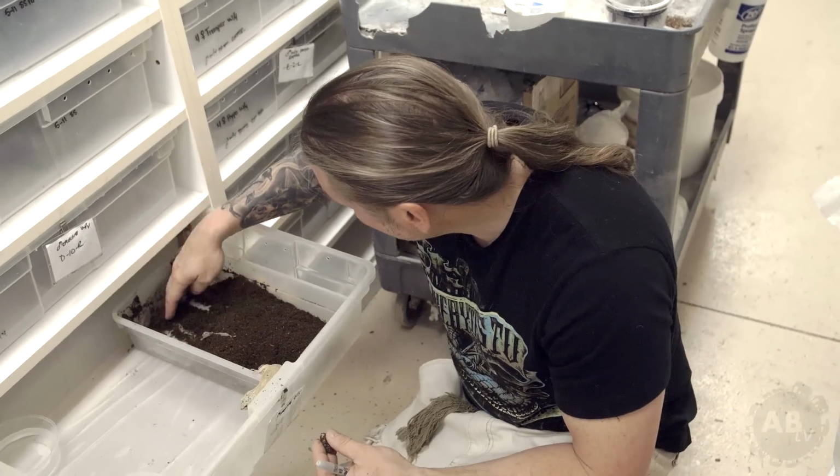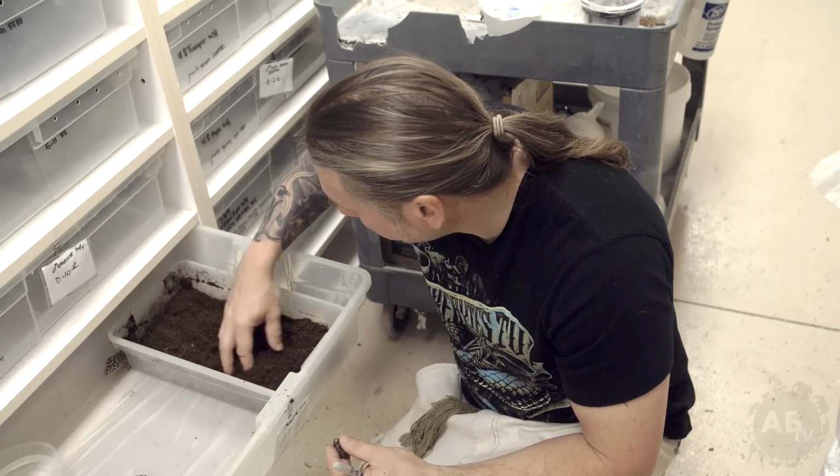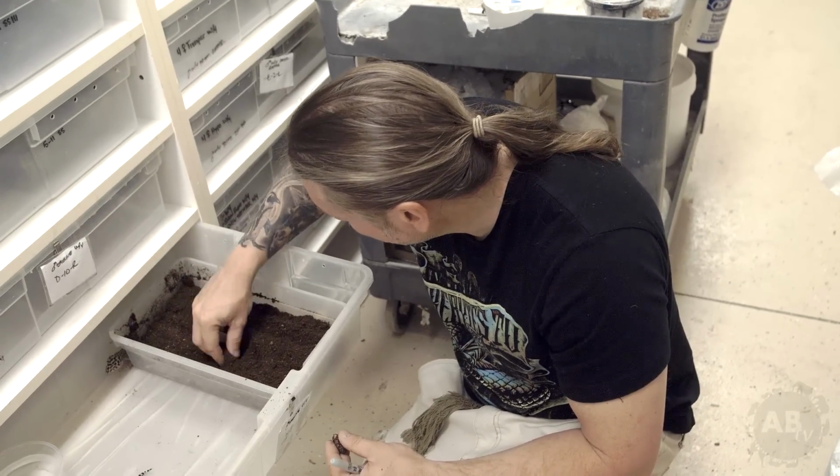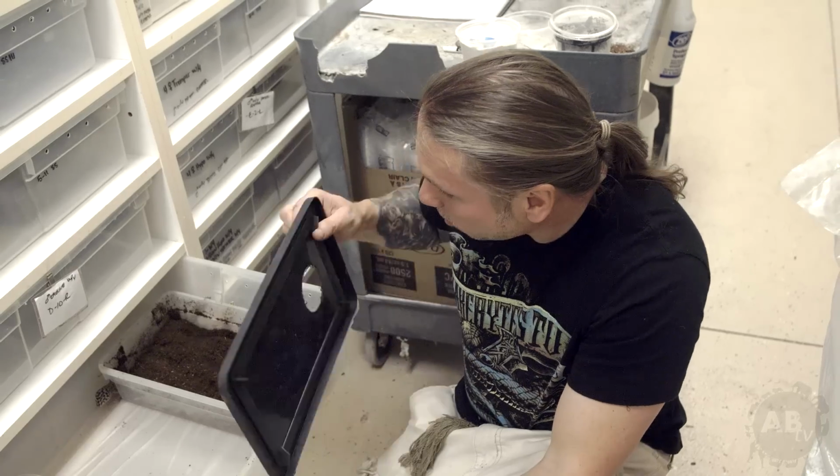So I can't find the second egg. And every now and then you'll get a female that just misfires and only has 1 ovary that produces, oh, wait a second, wait. Yep, there it is. Actually, see, 2 slugs. I was 100% right. So we'll just go ahead and put this in.